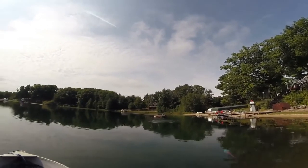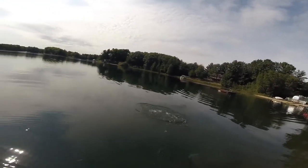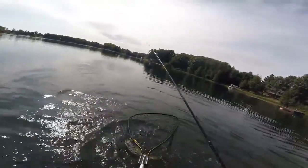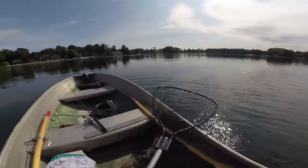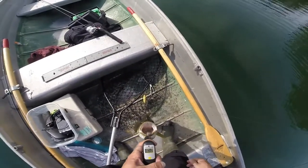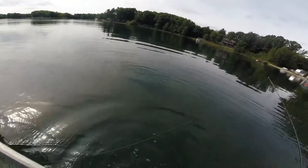You sit right under that dock. This has got to be a good smallmouth. He might be better than the big smallie. I don't think this one's bigger than the one from the other day, but he's big. Oh shit, 4.05. Another trophy smallmouth. 4-pounder. Huge. These guys are fat.